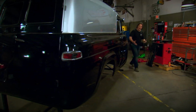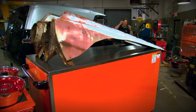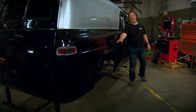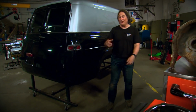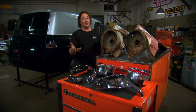To add some aircraft attitude to the side of the truck, we cut the tail fins and the tail light buckets out of a 1961 T-Bird. And I'm gonna graft those in down the quarter panel here, right down this body line, and angle them just like the tail fins of the SR-71. One of the other reasons for doing that is we want that big Thunderbird tail light that looks like a jet engine on each side. So I needed some new parts for that.